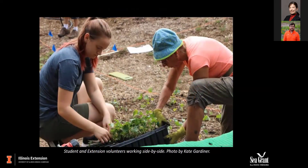Just one of the things I'd like to mention about this large project that I find enriching is having students working side by side with community members. At one time, we had 4, maybe even 5 generations working at the garden. And it just doesn't happen very often to have that intermingling of ages, and that intergenerational learning is very important.